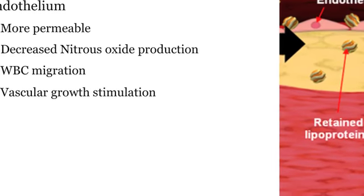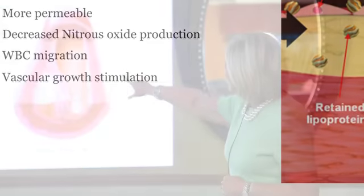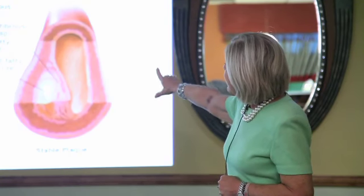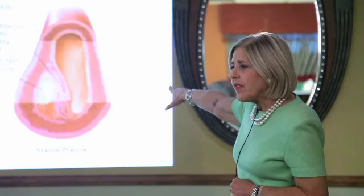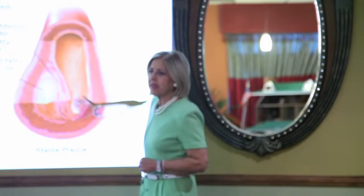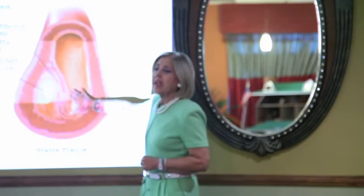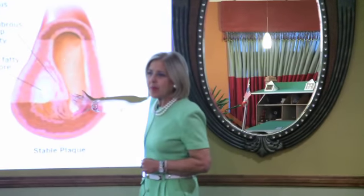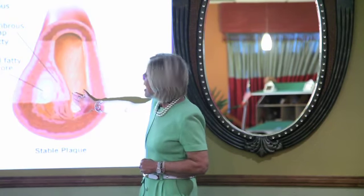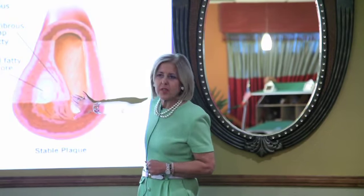So again, this is the stable versus the unstable plaque. It's that thin, fibrous plaque that has the opportunity to rupture. And indeed, sometimes there's a very thick fibrous plaque, as in this side. This plaque is actually stable. It will eventually calcify and go away, in the sense that it's not active anymore. You may see it on a calcium or coronary artery test, but it's not prone to cause a problem.